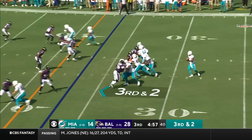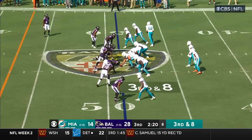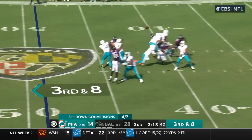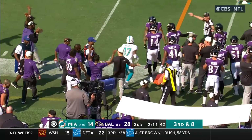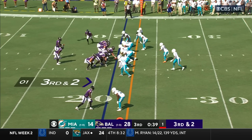Mostert back there. 3rd and 2 for Tagovailoa. Down the middle, caught for the first down. On this 82-degree day, 3rd down and 8 for Tagovailoa. They bring 4. And incomplete. Waddle covered on the play. Marcus Peters, one of the first time. 8 guys within 5 yards of the line of scrimmage for the Dolphins.